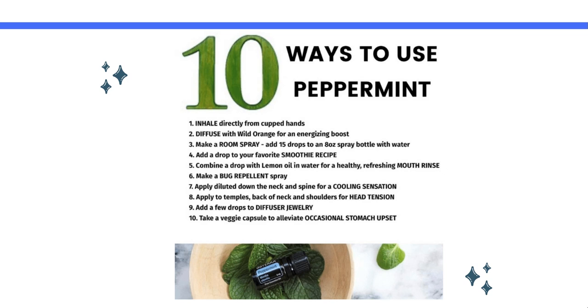Apply it diluted down the neck and spine for a cooling sensation. So when you are feeling really hot flashes and fever, the best part of your body to cool down is the spine. So if you get somebody to put a peppermint drop along your spine in the back, this will help a lot. You can put it on the temple or the back of the neck and the shoulders for head tension. Just put a drop or two on your fingers, rub them, and then rub your fingers on those areas. This really relieves head tension.